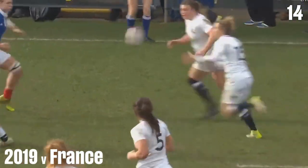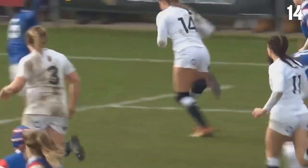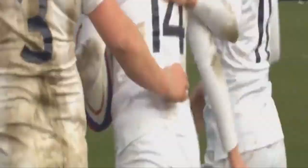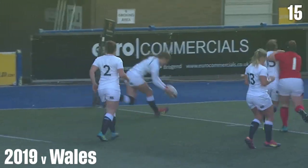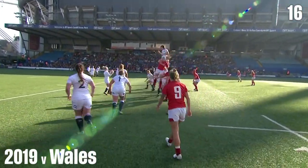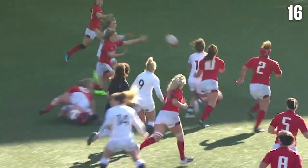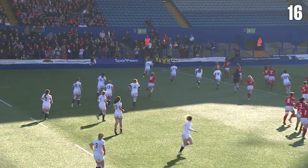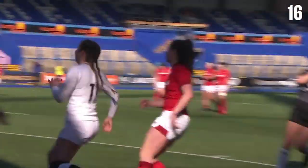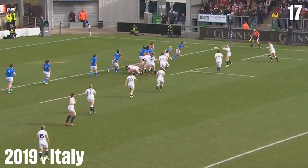Finishes up this from the Red Roses. Daly McLean to McKenna with another beautiful line. Sarah McKenna, she's got support. It's Jess Breach. Breach has a brace for England. Still on for England though.